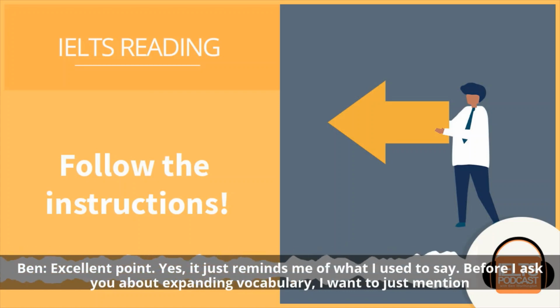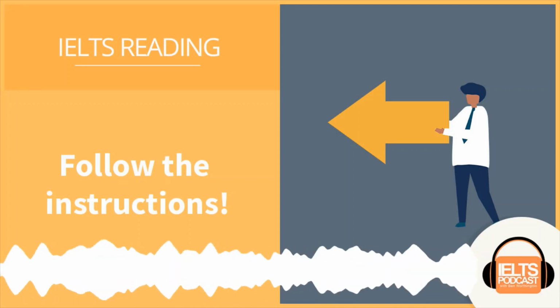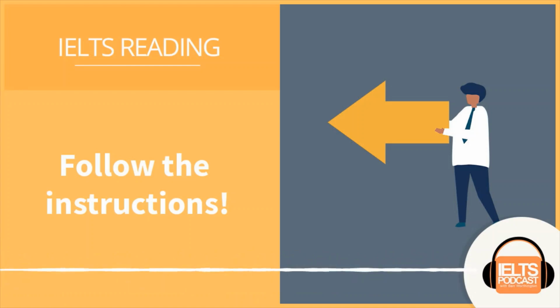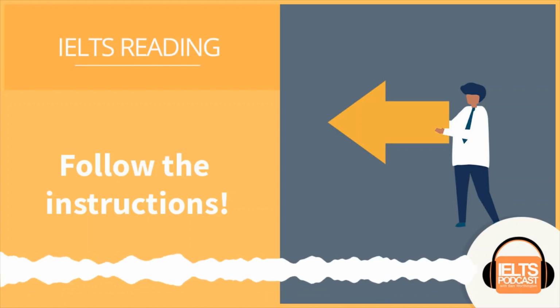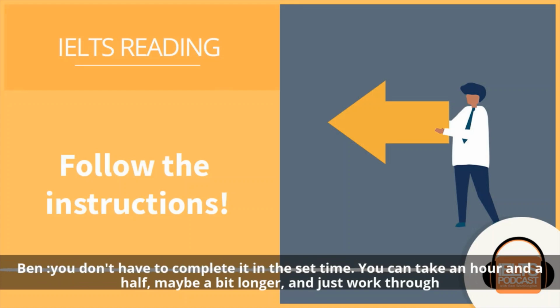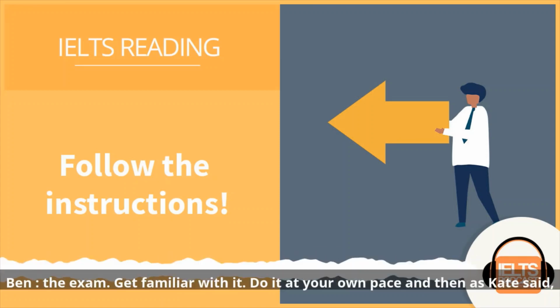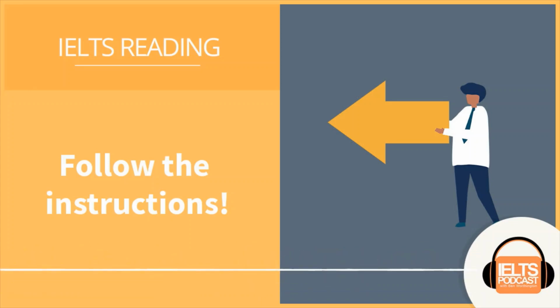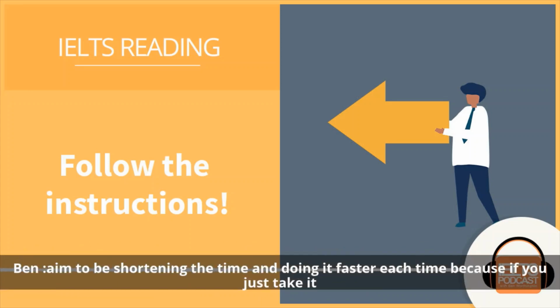Before I ask you about expanding vocabulary, I want to mention something. If you're starting with this exam, you don't have to complete it in the set time. You can take an hour and a half, maybe a bit longer, and just work through the exam, get familiar with it, do it at your own pace, and then, as Kate said, aim to shorten the time and do it faster each time.